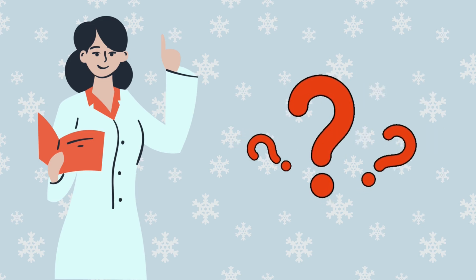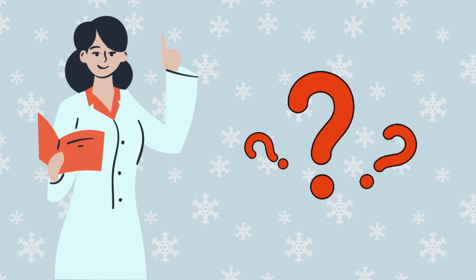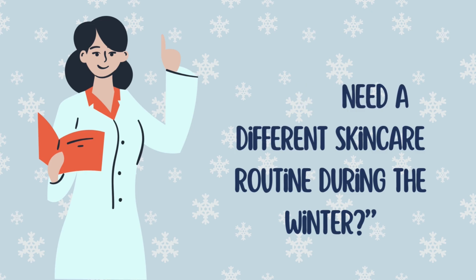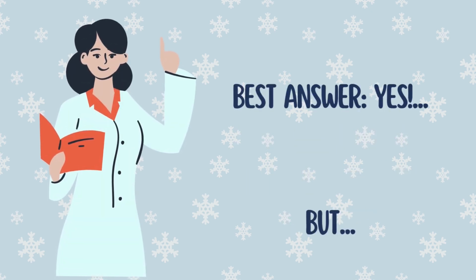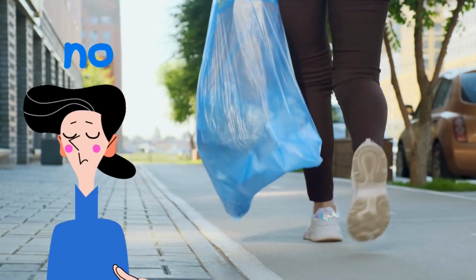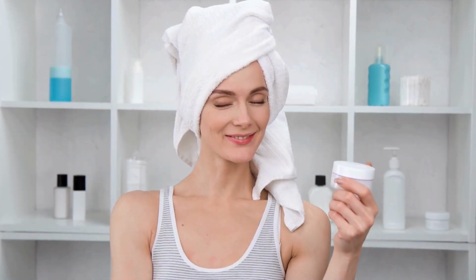Now before we get into the actual conditions, let's address the most common question that we get. Do you need a different skincare routine during winter? And the best answer for this is yes. Now I'm not saying that you need to throw out your entire old routine for these few months, but you may need to tweak and change a few things.